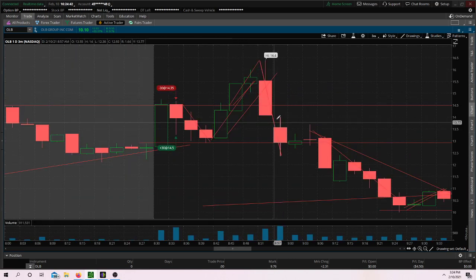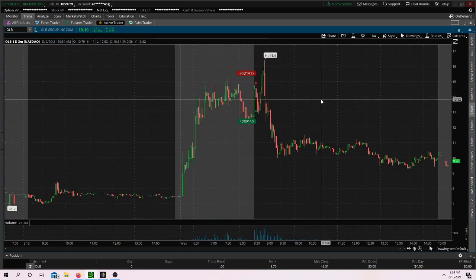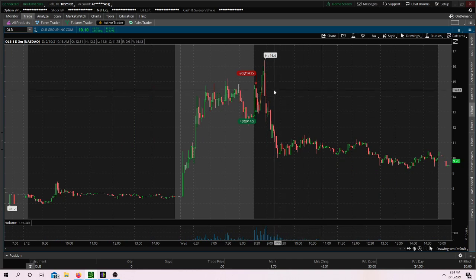But again, we could clear this up and see. I guess my timing was just wrong for this trade. I should have gotten in at the second bounce, or around these three candles, bought around here or so. That would have been more ideal. And that's pretty much it for my two trades. Both of them were losers.